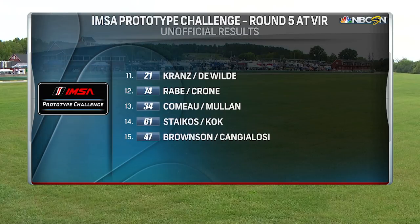But you have to go to page 2 of the results for the real story, and that is in 11th place, championship leader coming into the weekend, Maurice Krantz. They had that mechanical problem, but the team did what they needed to do. They would put the car back out from time to time to just grab another couple of laps to make sure that they were getting as many championship points as they possibly could. Eventually, they come home 11th.